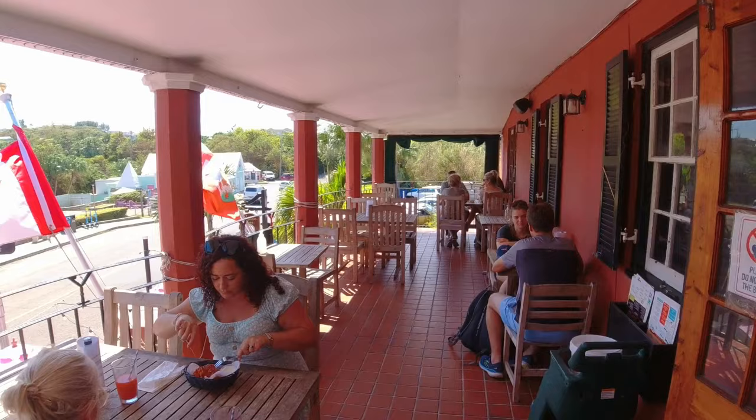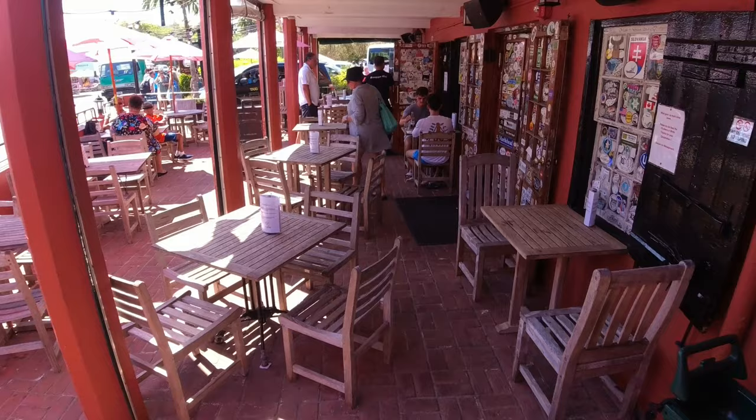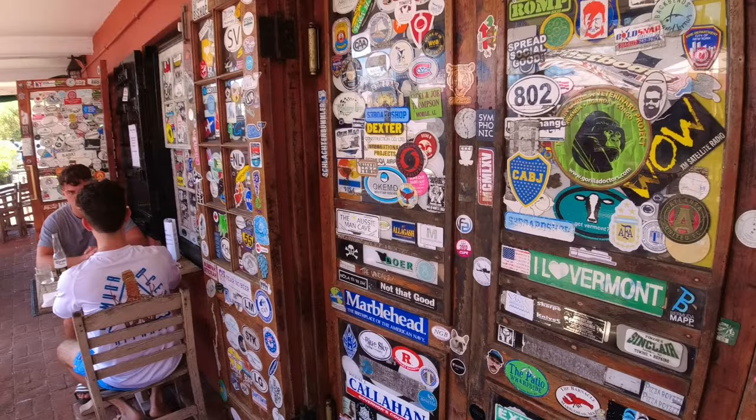All right, and this is the Swizzle Inn on the top deck. But what I want to show you is where we're going next. It's right across the street. It is Bailey's Ice Cream, and it's right at Crystal Cave. And Swizzle Inn's got some outdoor seating. Let's just walk in here and see what it looks like.